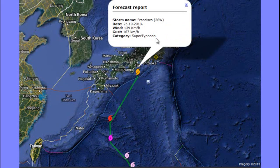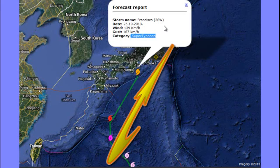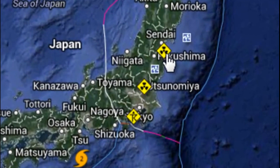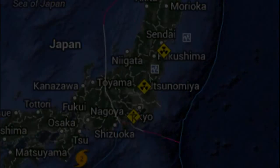Now, although the Japanese government has vowed to come up with measures to tackle the radioactive water leak, the situation may be worse than thought. Studies from last year indicate that radioactive water will contaminate the entire Pacific Ocean in just 6 years.